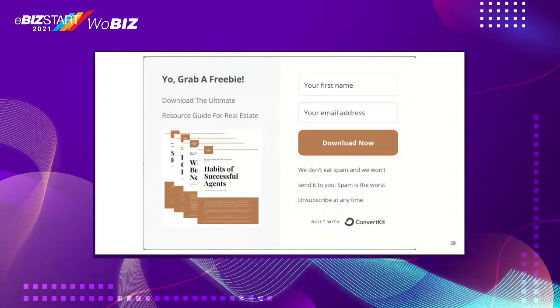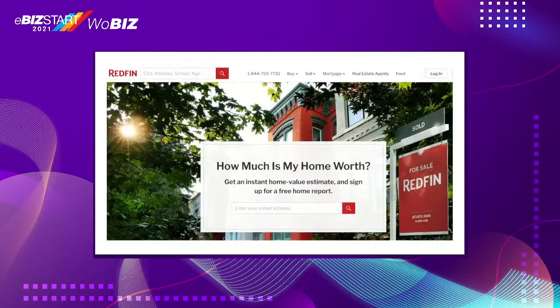So you can do this. One of the reasons I'm pulling up a lot of these real estate examples is that I recently did a talk for real estate agents on marketing. And of course, there's also this one, which is an American site called Redfin.